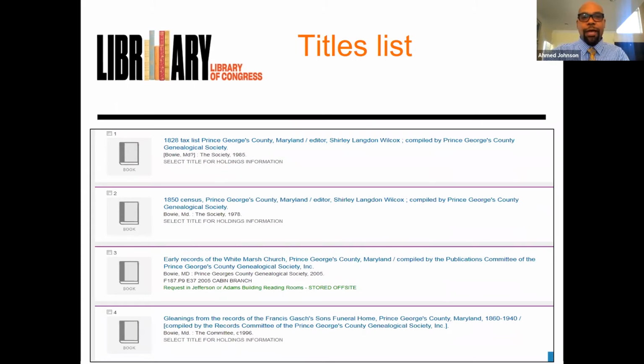So as you can see, we have the 1828 tax list for Prince George's County. What if your relative owned property in Prince George's County in 1828? This may be a book you want to look at. There's the 1850 census again, specific to Prince George's County. Early records of a church from Prince George's County. What if your family was a member of this particular church? So you get the idea.